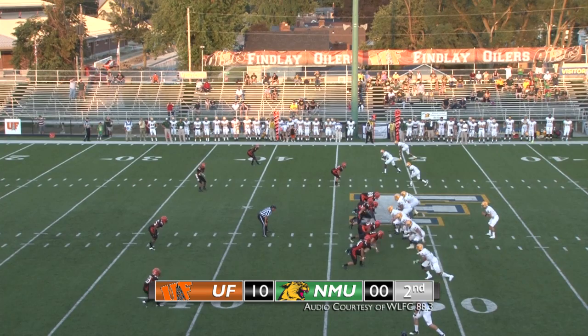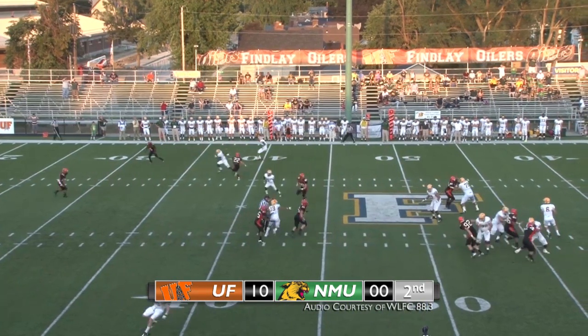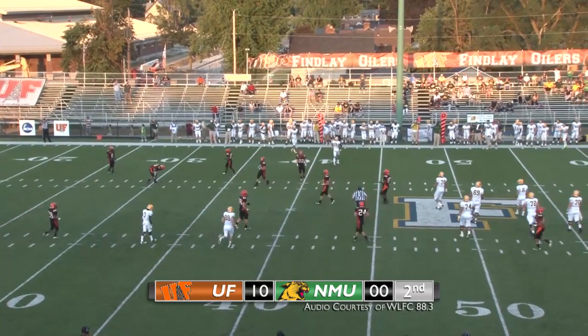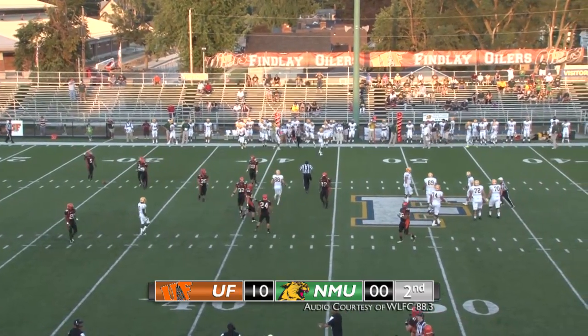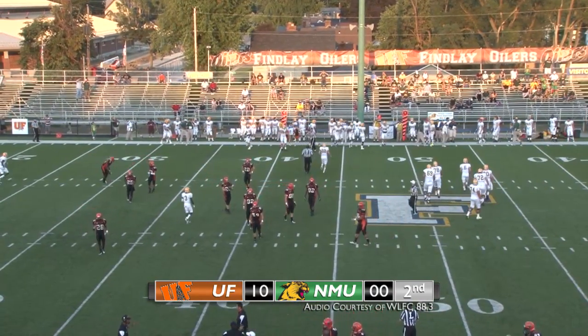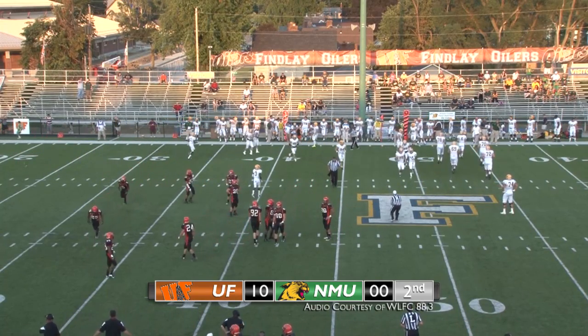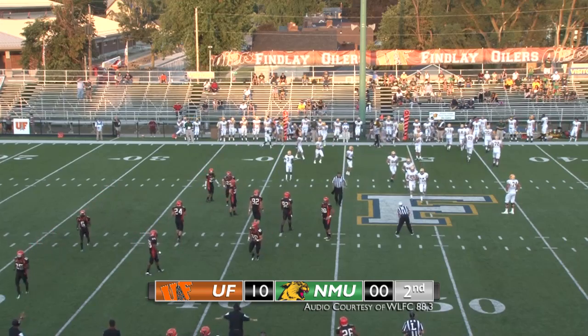Long count by Morley in the backfield by himself. Bobbled the snap. Pressure comes up. He steps out to the side, throws, but behind his intended receiver, was looking to hook up with number 19, and I don't see him on my spotting chart right here. That's Christian Marble King, and he threw it behind there, but credit DJ Williams.